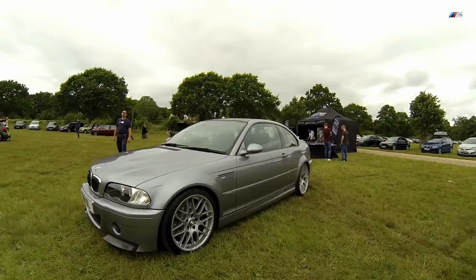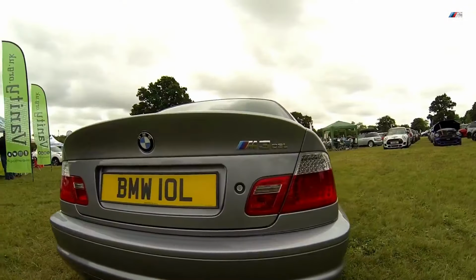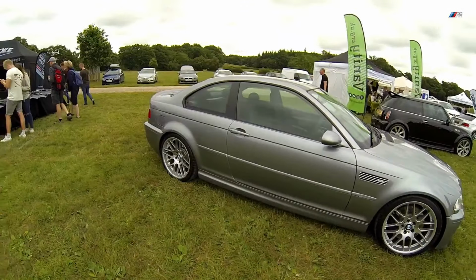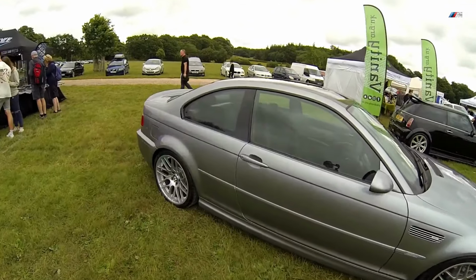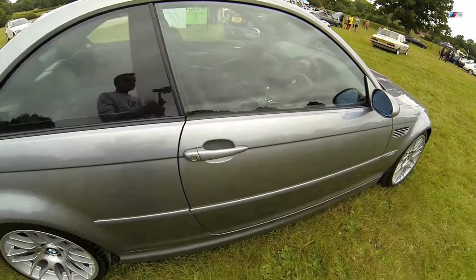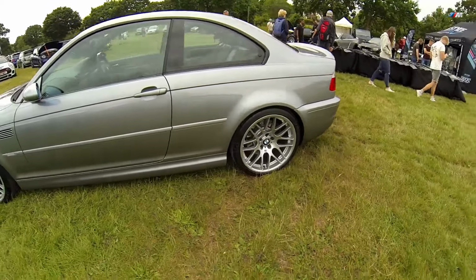E46 M3 CSL. Amazing car. You could pay up to £100,000 for one of these today. This was a homologation special. It was the E46 on a little bit of steroids, 365 brake horsepower. It was the first car that BMW actually did the carbon roof on. Alloy panels, and the boot is a thermoplastic. Very expensive car, very classy.